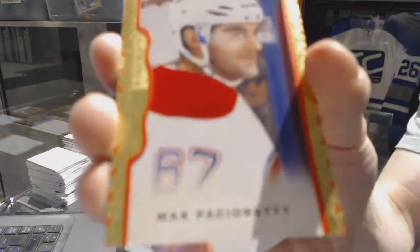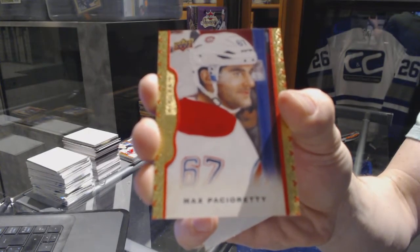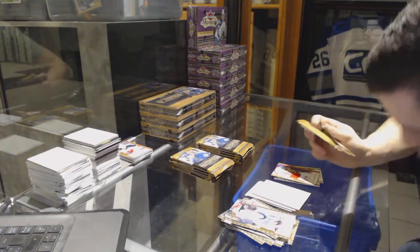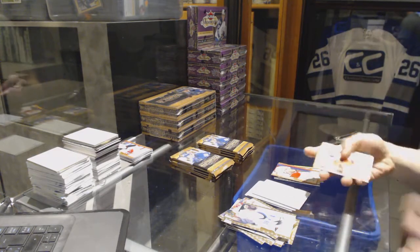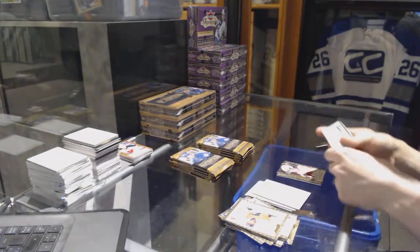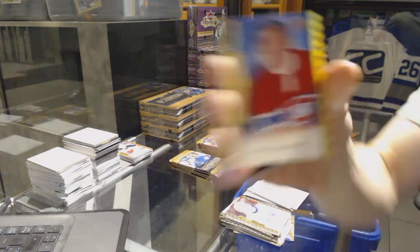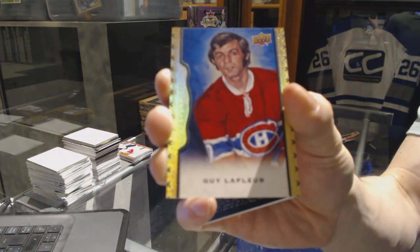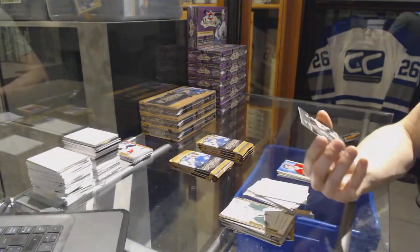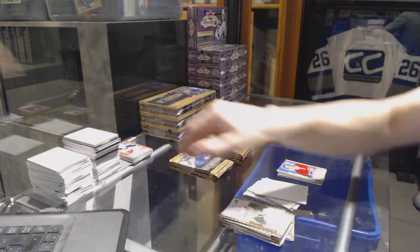We've got a red frame parallel numbered to 100 for the Montreal Canadiens, Max Pacioretty. Rookie for the Calgary Flames, Johnny Gaudreau. We've got a black frame parallel number 29 of 50 for the Montreal Canadiens, Guy Lafleur. And we got a wire photo duel between the Panthers and Sabres, Aaron Ekblad and Sam Reinhart.